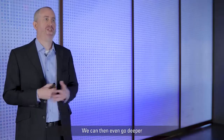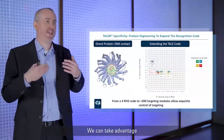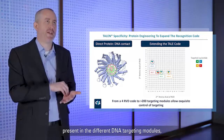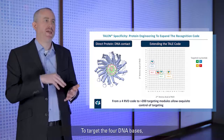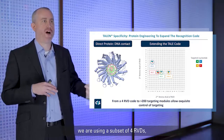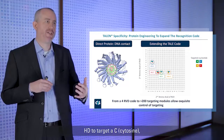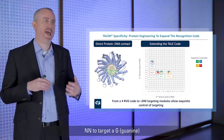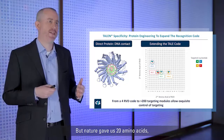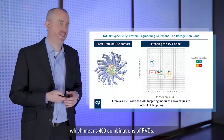We can then even go deeper in the control of TALEN specificity. We can take advantage of the two key amino acids present in the different DNA targeting modules, the RVDs. To target the four DNA bases, we are using a subset of four RVDs. We use NI to target an A, HD to target a C, NN to target a G, NG to target a T. But nature gave us 20 amino acids, which means 400 combinations of RVDs.